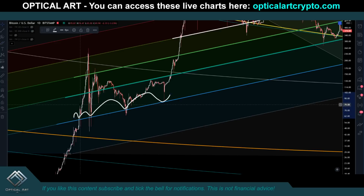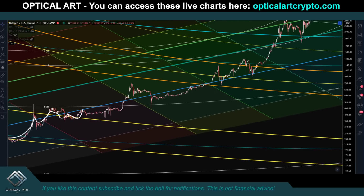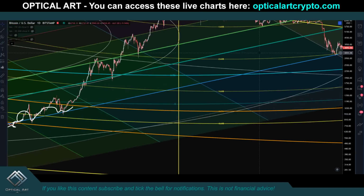And again, this is 2013. So let's move forward. And notice how we're respecting these rings as well. So this was, look, support, resistance, right? Came up, it was support, resistance. Let's move forward. This right here is 2016. So this right here, you can see it came up as support. It was resistance. It came to support, resistance, support. We pushed up. You can clearly see how well we're respecting this.